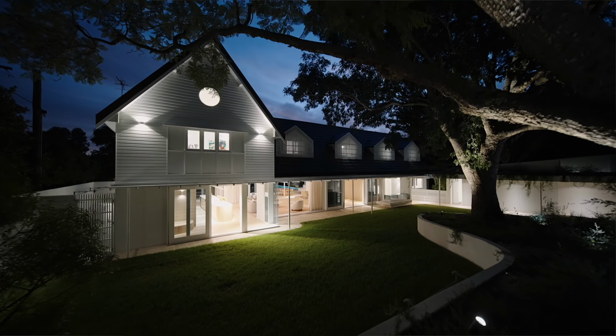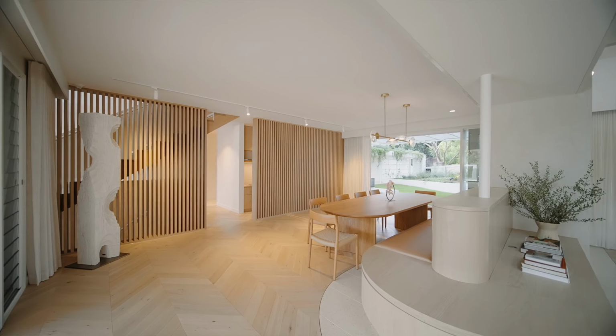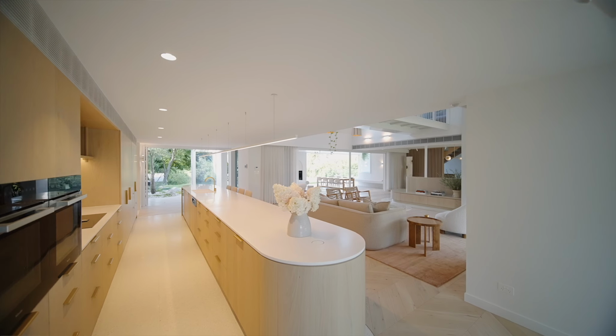I think there is a really beautiful calm about this. I think there is a timelessness about it. There are elements of playfulness in some of the curves and some of the softness of the edges of the building, and I think people probably feel a degree of familiarity.